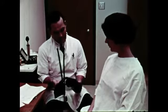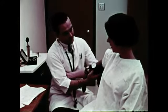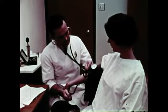And have you ever had any problems with your health? High blood pressure? Is there any problem as far as hypertension or high blood pressure in your family? Not that I've ever heard of. The doctor will want to know many things. Conditions such as diabetes or heart disease might affect the development of the baby.